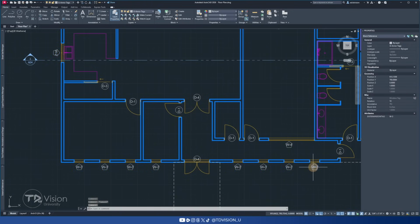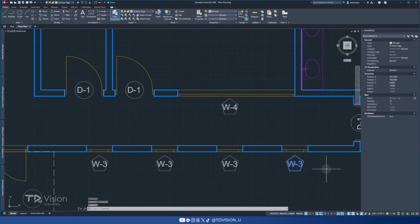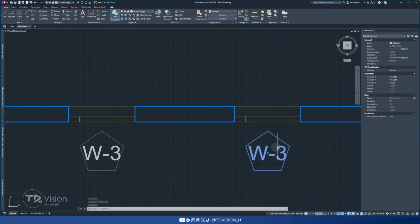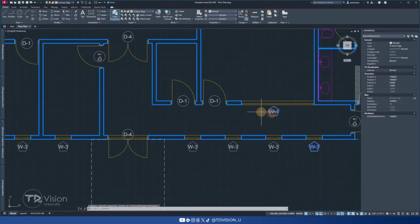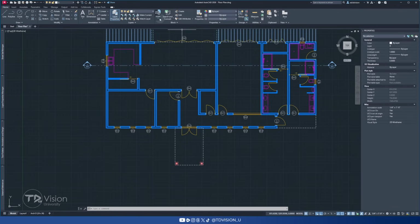I'm going to go ahead and do so, and what you'll notice is that each of these are now blocks, but not just your typical blocks. They actually have attributes assigned to them, and you'll notice that different windows will have their specified values inside of those attribute properties.